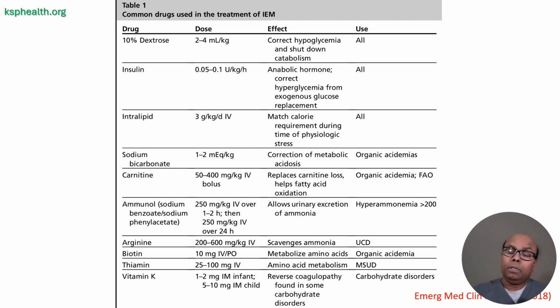Intralipid, given at 3 gram per kilogram per day as an IV emulsion, provides caloric requirement during the time of physiologic stress. Sodium bicarbonate is used to correct the metabolic acidosis often seen in patients with organic acidemias. The dose is 1 to 2 milliequivalent per kilo. Carnitine replaces carnitine loss, helps fatty acid oxidation, and is also used in organic acidemias. The dose is 50 to 100 milligram per kilogram IV bolus.